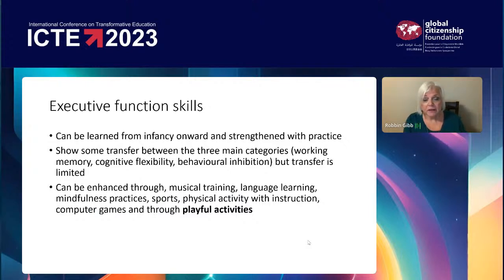So, one thing we do know about executive function skills is they can be learned from infancy onwards and they can be strengthened with practice. We also know that there can be some transfer between executive functions, those three main categories that I mentioned: working memory, cognitive flexibility, and behavioral inhibition. So, if you work on those categories, you get a little bit of transfer from one to the other as far as improvements go, but you actually have to work on all three in order to have improvements across the board. We do know that executive function skills can be enhanced through musical training, language learning, mindfulness practices, through sports and physical activity with instruction, sometimes through some computer games, and then through playful activities. Next slide, please.